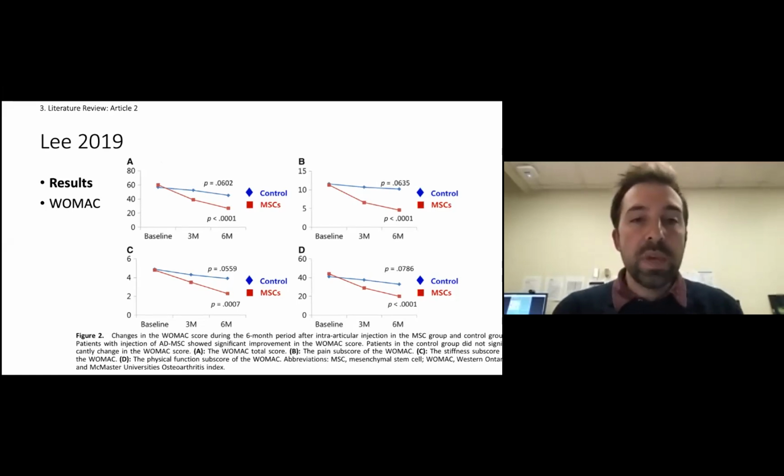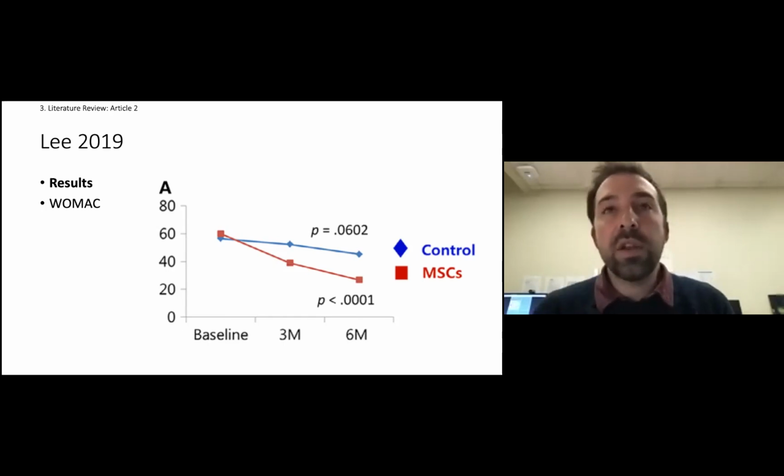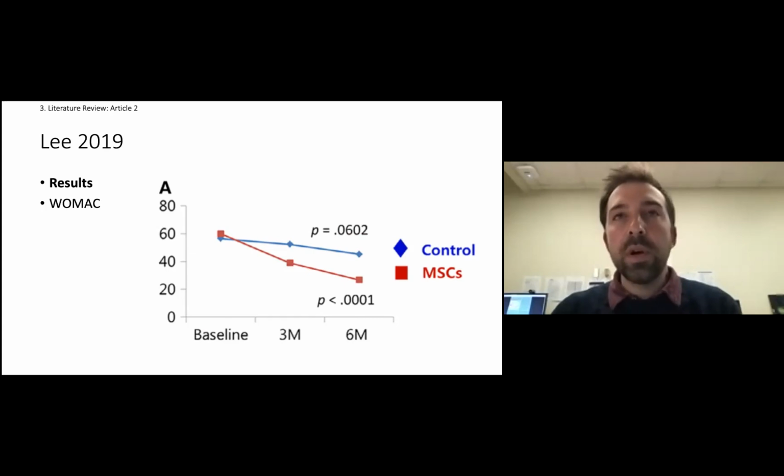If we zoom in on just a general response, I mentioned earlier that a WOMAC responder is someone who improves by 20% in 2 categories and 10 overall. With the overall score here, which was quite interesting, the patients went from 60 to 27, so definitely both statistically and clinically significant, whereas the control group flatlined a little bit more. Although they reported that they would give us the standard deviations, I couldn't find them in the annex or anywhere else to see if there was significant overlap. So we have to just take these p-values as given.